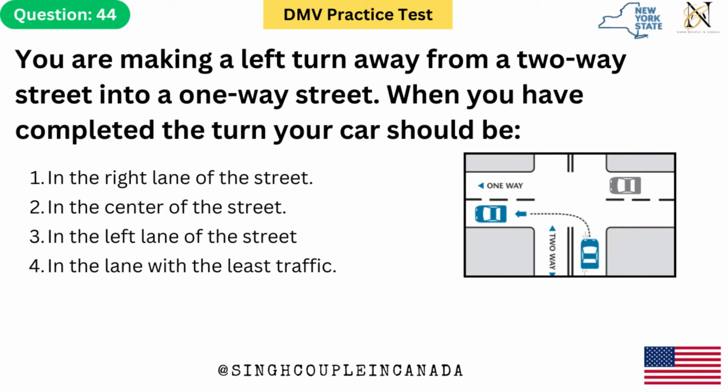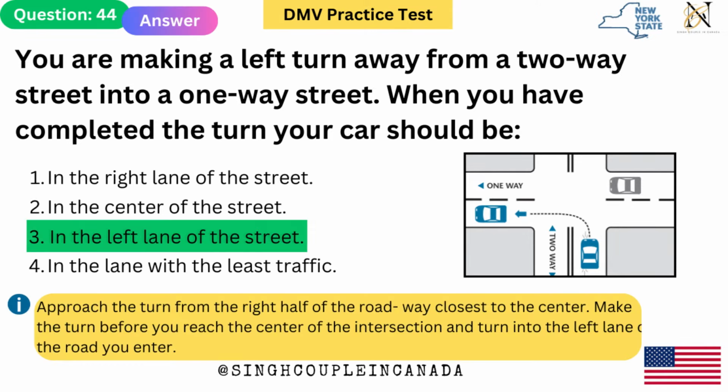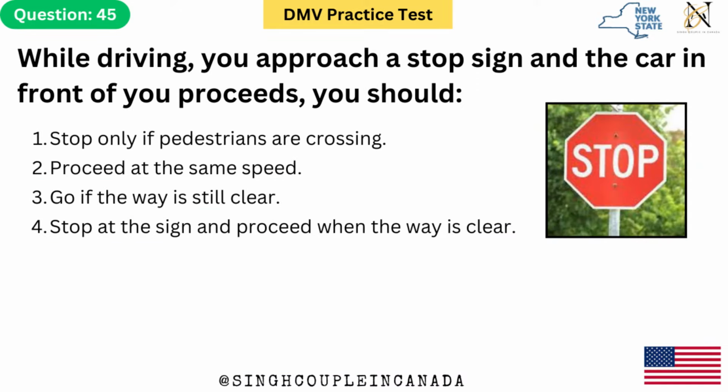Question number 44. You are making a left turn away from a two-way street into a one-way street. When you have completed the turn, your car should be 1. In the right lane of the street. 2. In the center of the street. 3. In the left lane of the street. 4. In the lane with the least traffic. The answer is 3. In the left lane of the street. Approach the turn from the right half of the roadway closest to the center. Make the turn before you reach the center of the intersection and turn into the left lane of the road you enter.